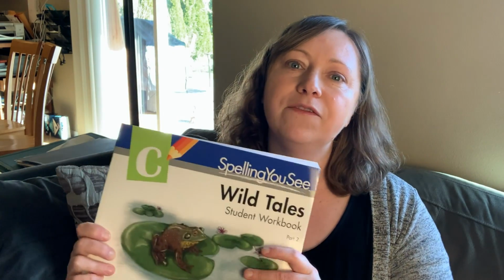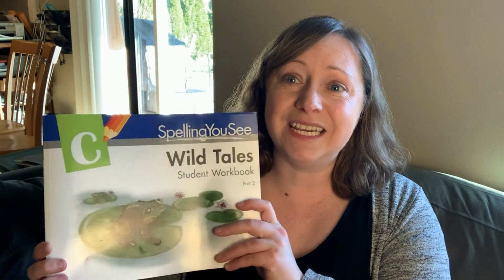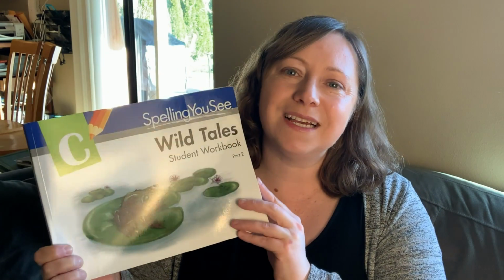So my upcoming 7th grader is working on Spelling U See level C, and this is the one that he should be starting in the upcoming school year, which is part 2. And I really think that this will probably last us most of the year. If we started D, I would be very surprised. Probably not. I don't expect to start D. So this will probably last us the whole year.